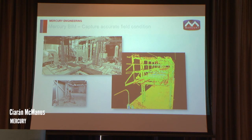So our field data capture technologies. Over the last year and a half or so, we've developed a strong level of knowledge in the area of laser scanning. And this method is predominantly used to capture large areas for purposes of spatial verification.